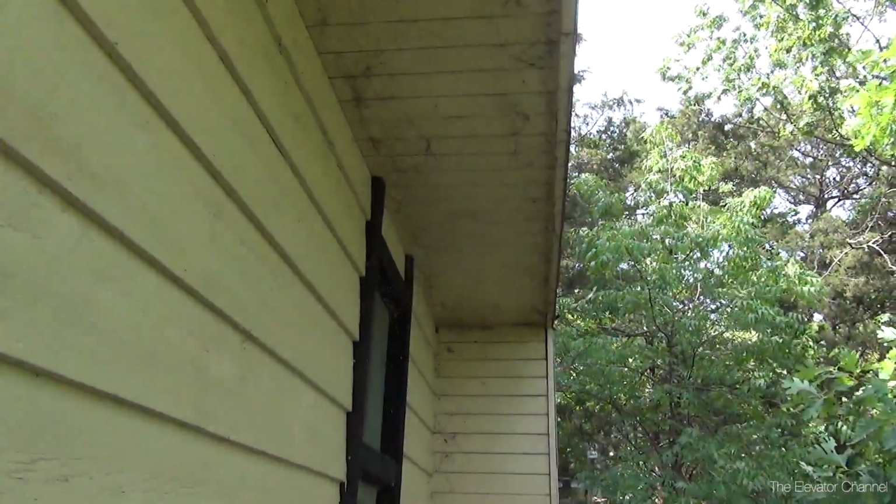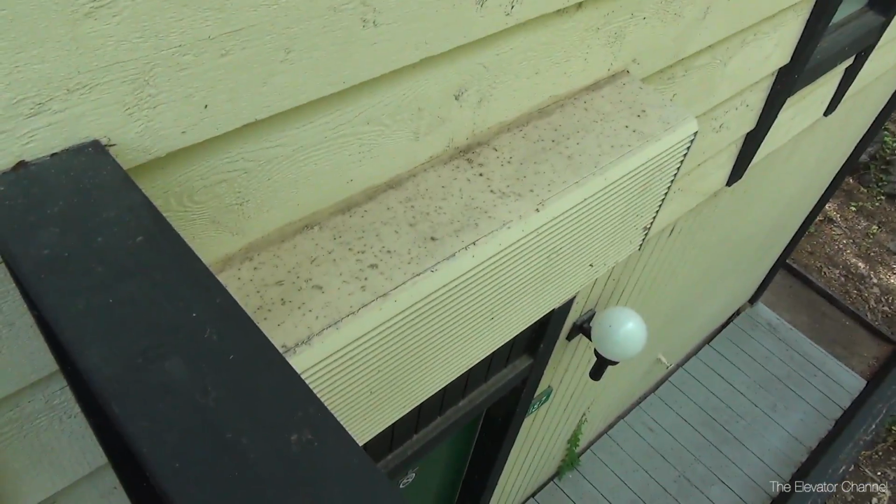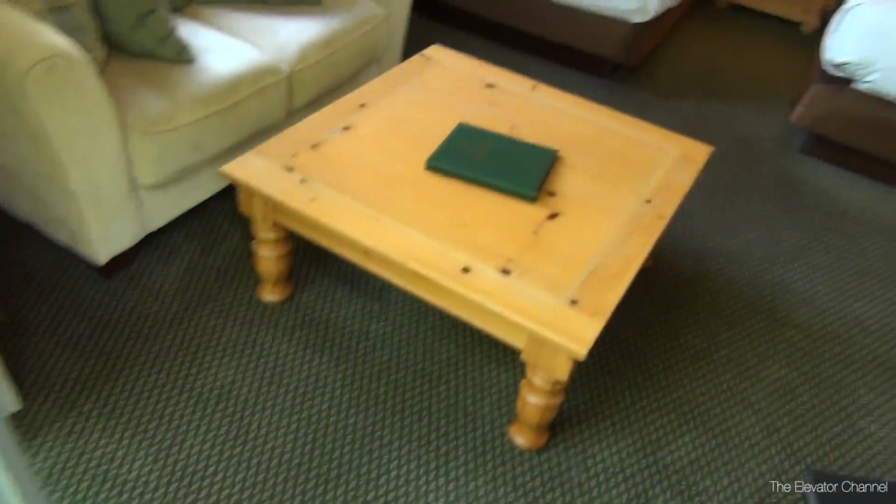What? Look at that. I don't even know what to say about that. I mean, yeah, it's the woods. Yeah, it's the Ozarks, but hey, make an effort, guys. Jeez. The patio itself, not that bad. The surroundings, not that good.